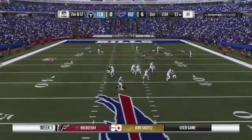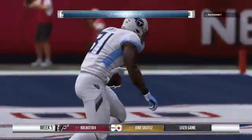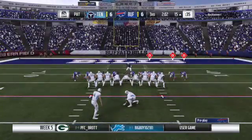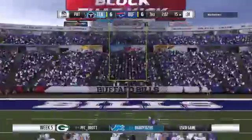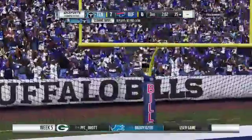They'll try to throw now. Mariota looking here for Smith down. And it's caught in the end zone. Touchdown, Tennessee. Jonnu Smith, his third touchdown now on the year. And the Titans are just an extra point away from moving out in front. Extra point up and good by Succop. And they take the lead here at 7-6.